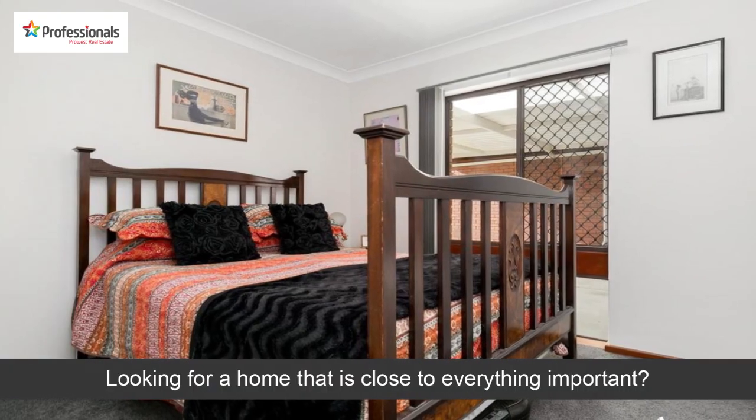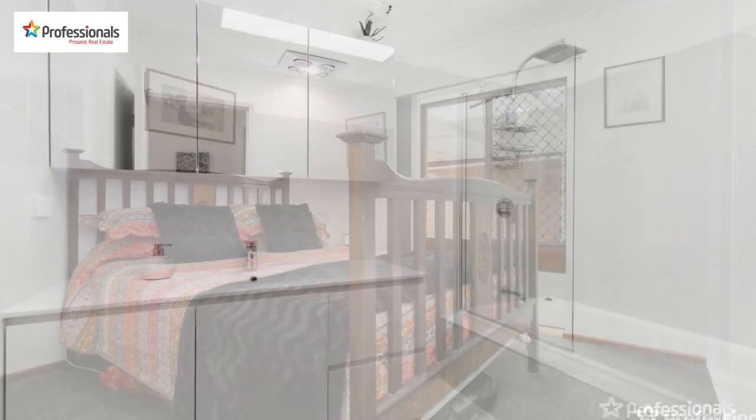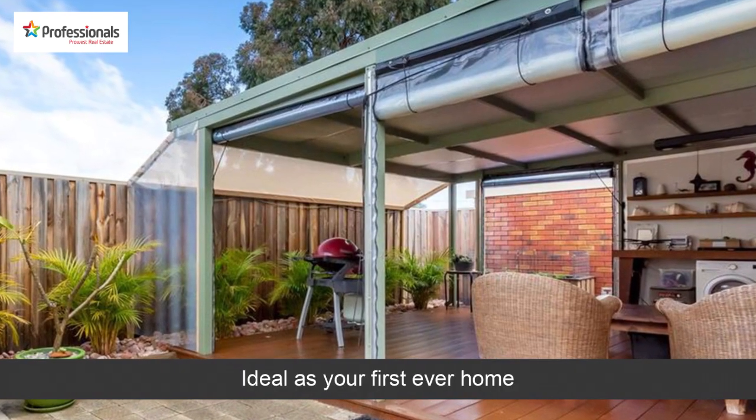Looking for a home that is close to everything important? Ideal as your first ever home.